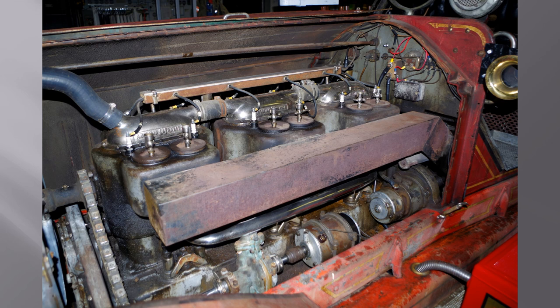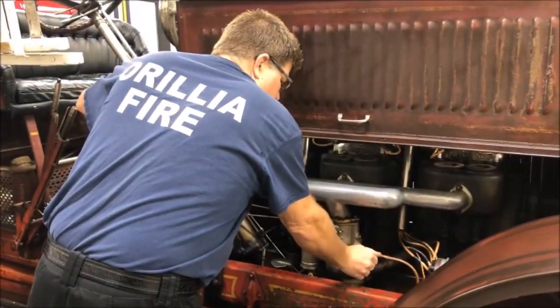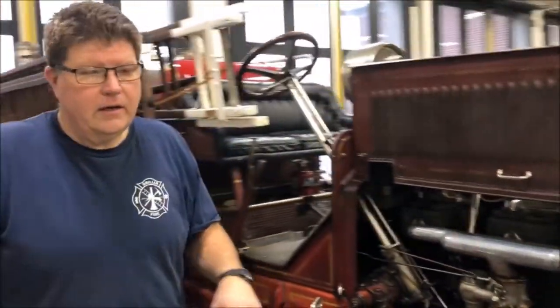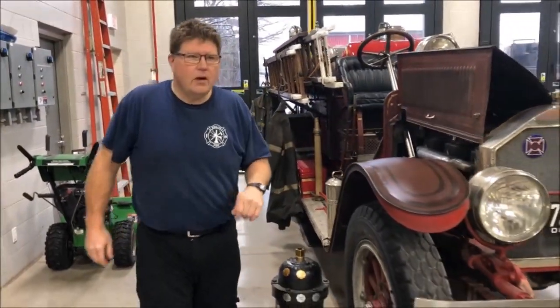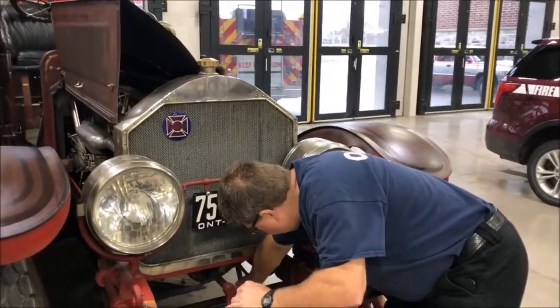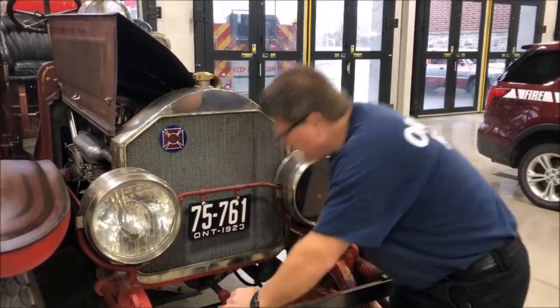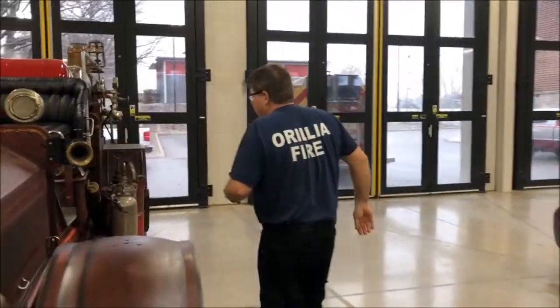First, turn the seat on, gas on under the seat. We turn the gas on to the carburetor. There's a little bit of leakage to the carburetor, so we're going to leave it off in the station. There's a decompression lever at the bottom of the radiator that we engage and disengage. Now we're ready to start it.